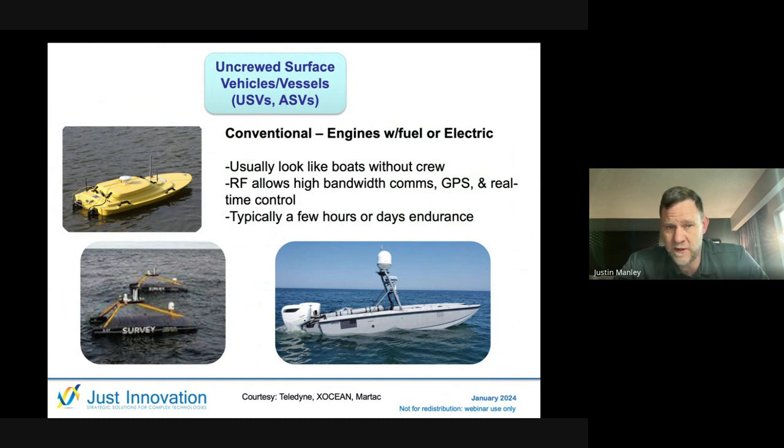The one on the top left is about a meter long, kind of feels like a toy radio controlled boat, all the way down to the bottom right, which looks like a classic speedboat you might buy to go fishing. I call them conventional because they use conventional propulsion, whether that's electric motors with batteries or, like the one on the bottom right, the same kind of outboard motor you'd buy for your boat. And they essentially take away the human operator.